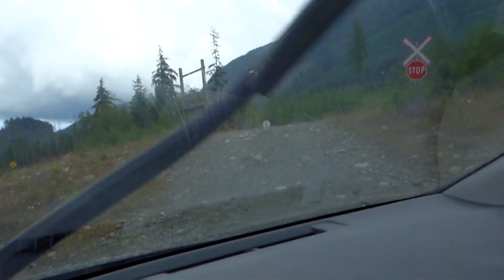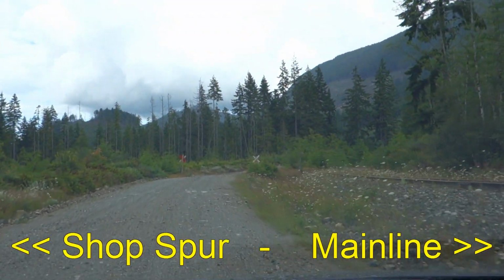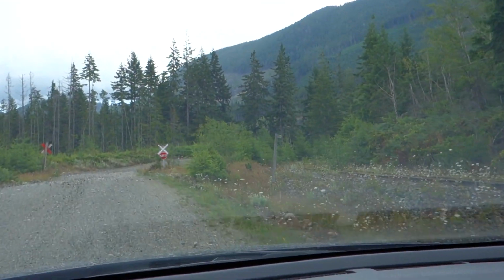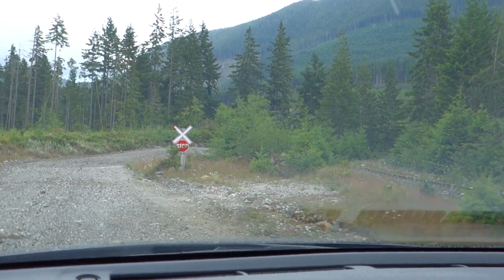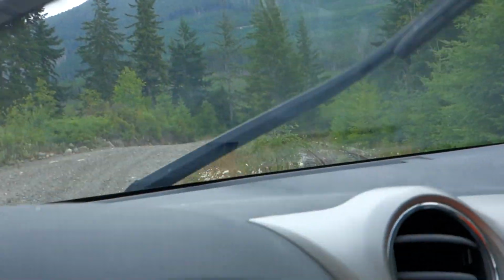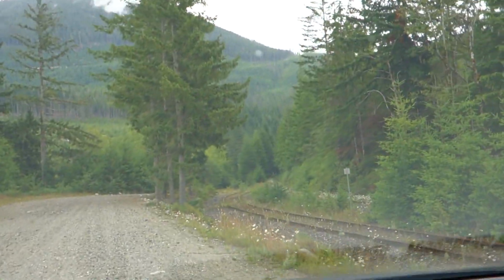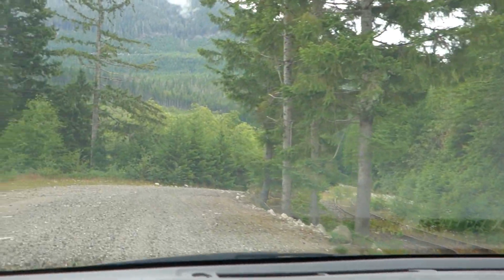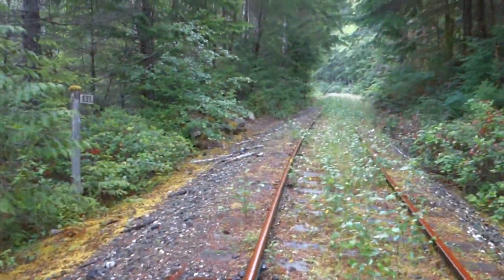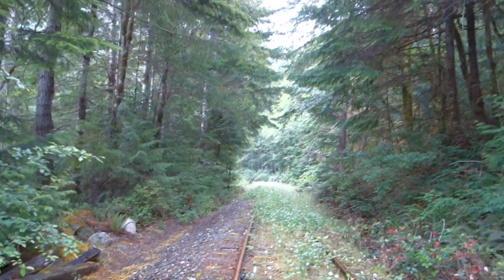Right up there is where the water tower is. Here we are, mile 13.2. There's a bridge down there, and that's what I'm going to see. Mile 13.1 of Englewood, coming up to Kinman Creek. I can hear the creek.